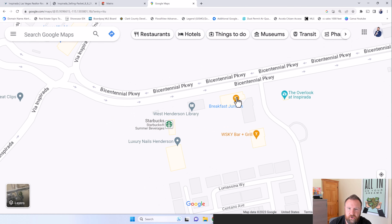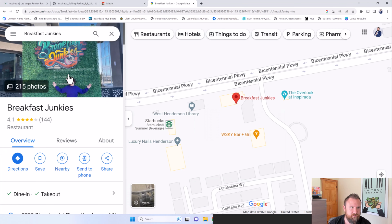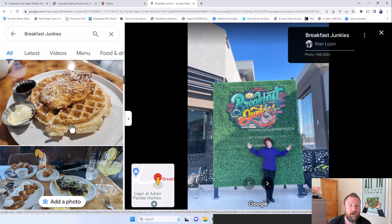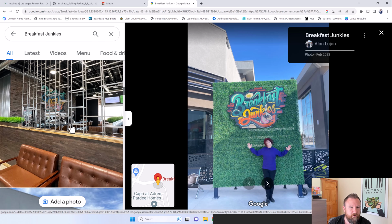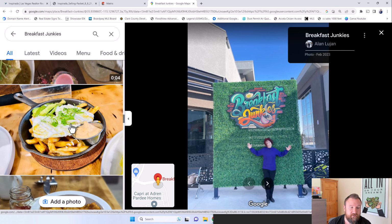So going over here, if you love breakfast, right here is where you want to go. Breakfast Junkies. Oh my gosh, Breakfast Junkies. I have had so many great experiences here. I usually just pull up to the bar and have some food at their breakfast bar, but I've had so many breakfasts here, and actually the food is all very good.